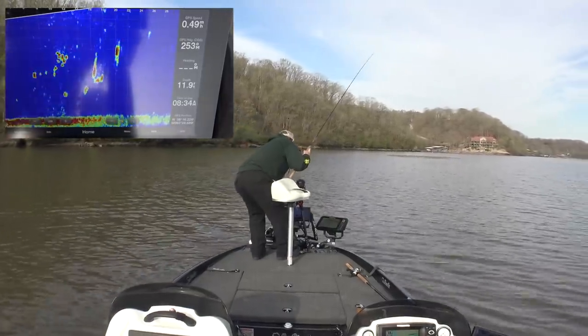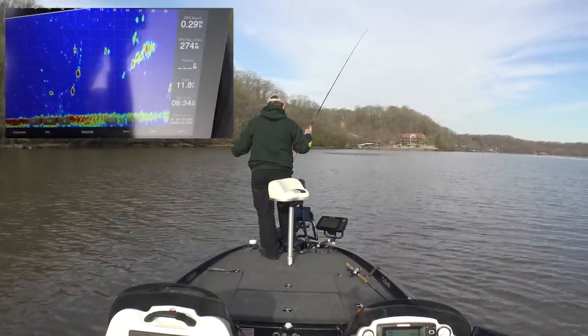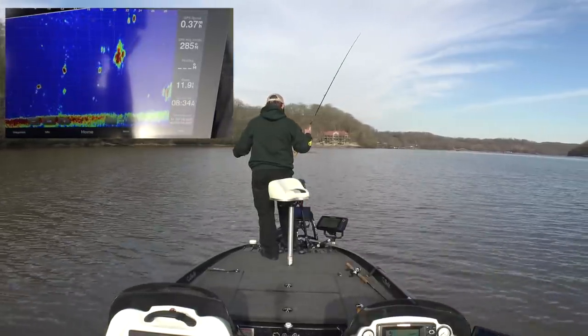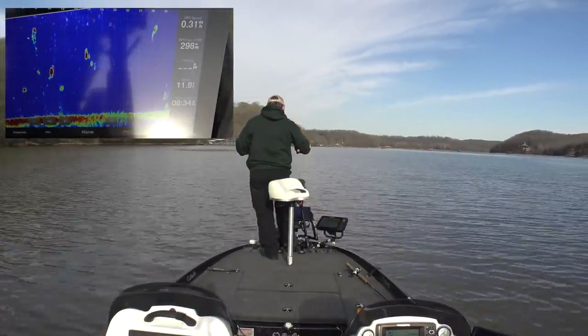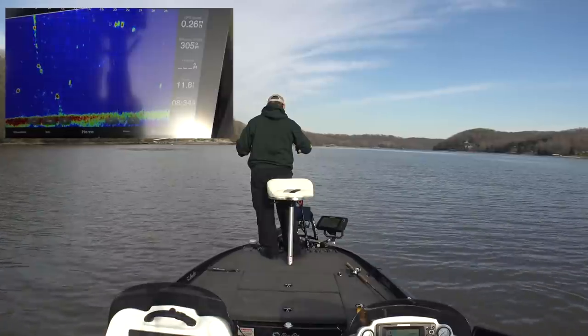Now there looks like a good fish. If we can stay on that fish and he doesn't spook. He's a little outside our range, but he's getting closer. No, I'm right down below him. All right, drop my jig down. See if we can ease up on him. Just a little bit. Oh, we're going to catch that fish. Come on.